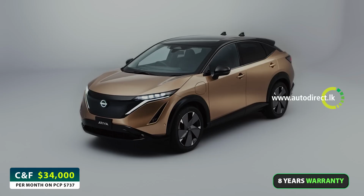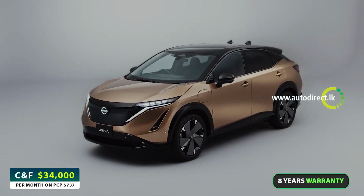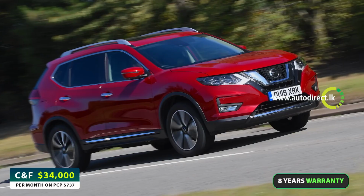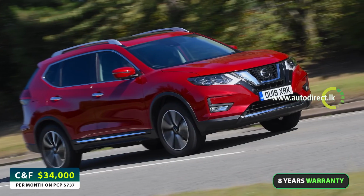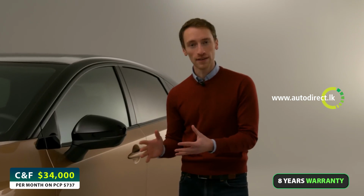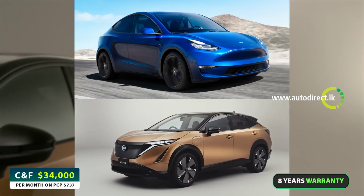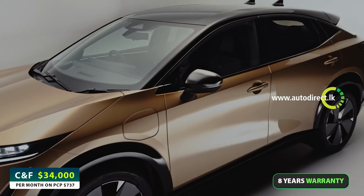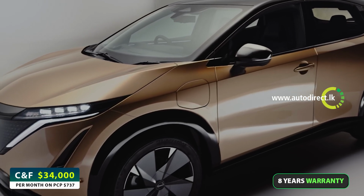But what actually is the Ariya? Well, as you can see, it's an SUV and a pretty big one too. It's bigger than the Qashqai, closer in size to the X-Trail, but if we're talking electric SUVs, then actually the dimensions are very similar to the Tesla Model Y. Now, the Ariya was first revealed as a concept in 2019, and you can see that going from there to this production version, the looks really haven't actually changed that much.